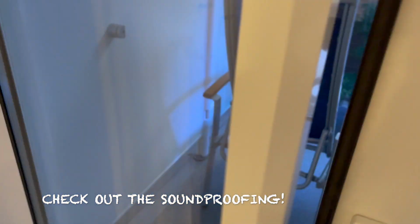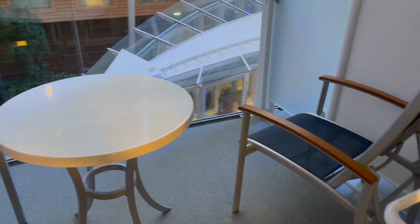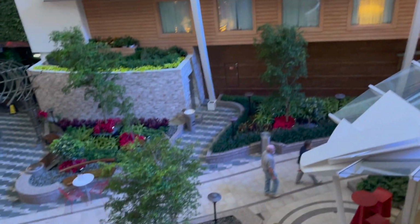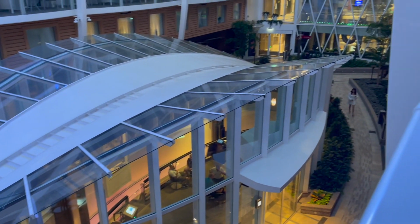And then you come out here. Not a CV room, which is what we normally get. This actually goes out into the ship. So down there is the promenade, so you can hear it all kicking off. We've got the sail away party going on at the moment that I've just showed you. All the way across this section of the ship, which is pretty cool.